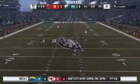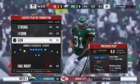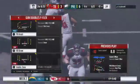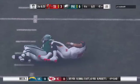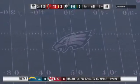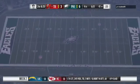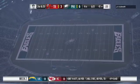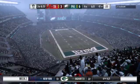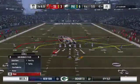Mayfield off the play fake. And he can't find anywhere to go with it. And he goes down. Fletcher Cox in there to pick up his 2nd sack now of the afternoon. And the job becomes twice as difficult now after the sack. It's 2nd and 20.